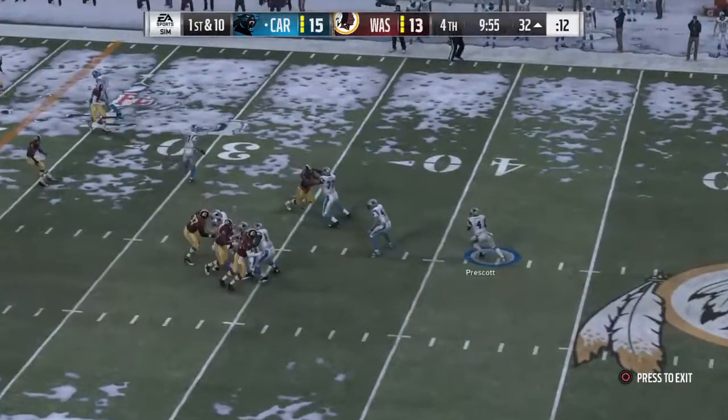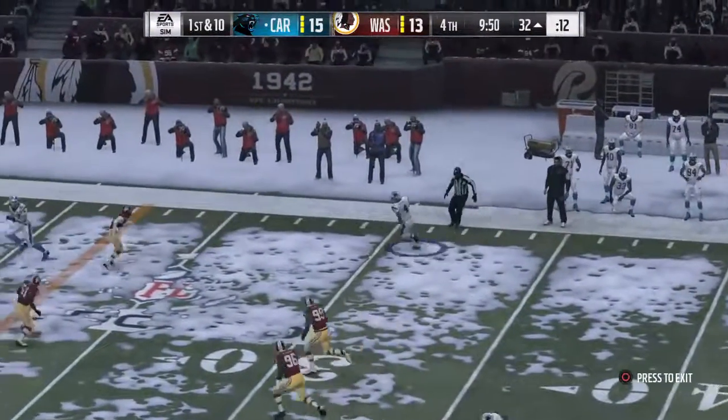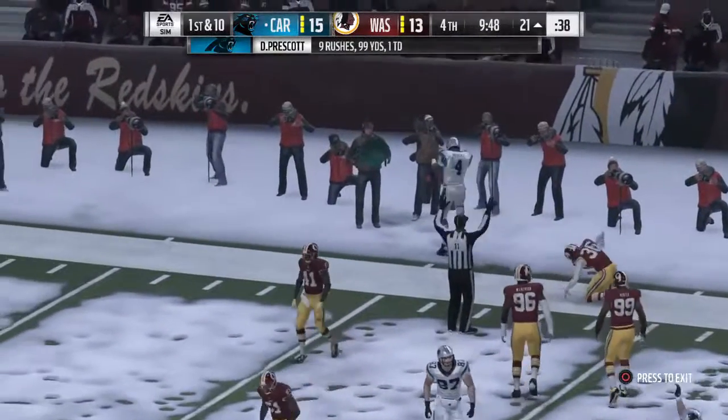They go play action here on first down. And some room to maneuver. 12 more yards there and another first down.